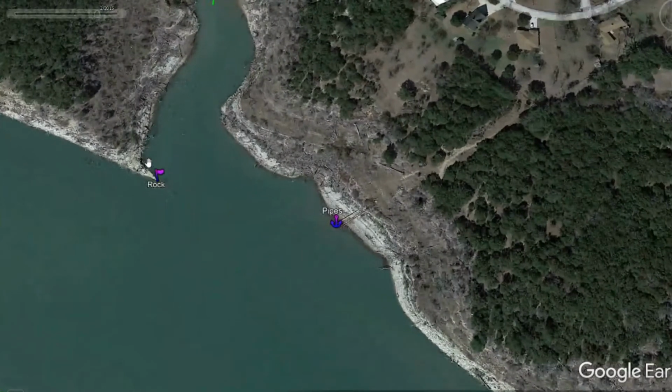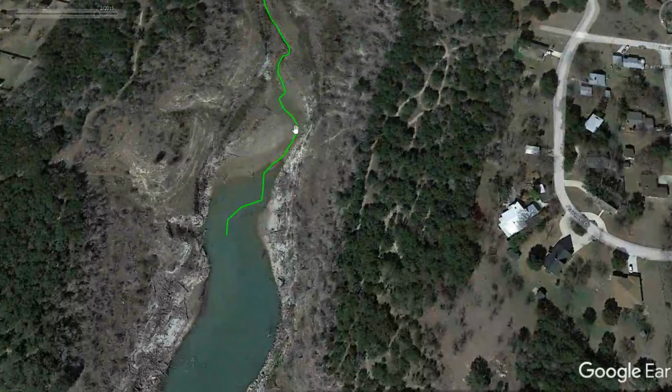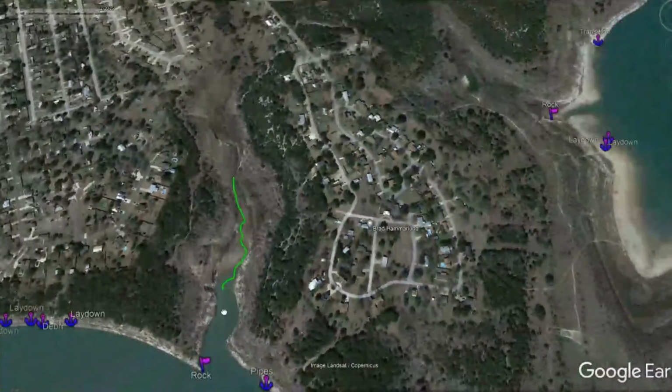It even kind of hooks in right here, so right here on the back side of it too could be good. The front side, all around it, that whole area right there is going to be a really high percentage area to find them. You can also have a little creek channel back in here. This one's okay. Pretty good spot right in there, maybe right where it swings up against the land.